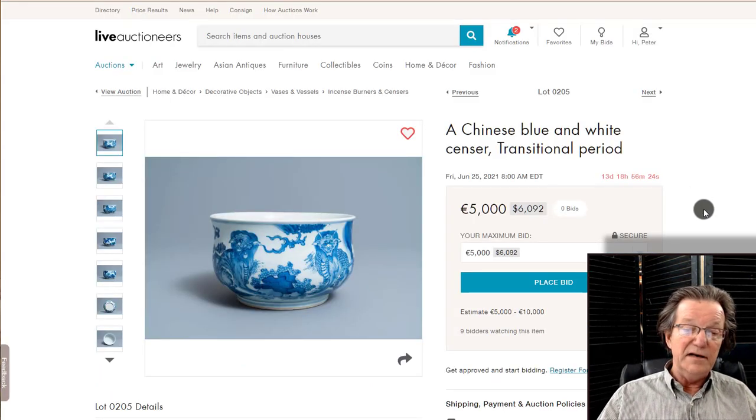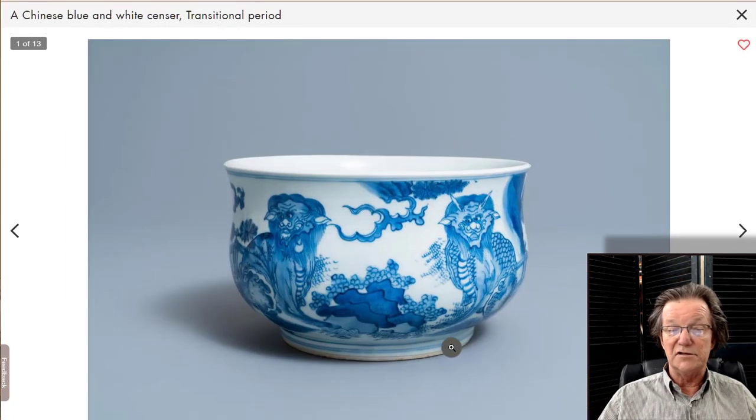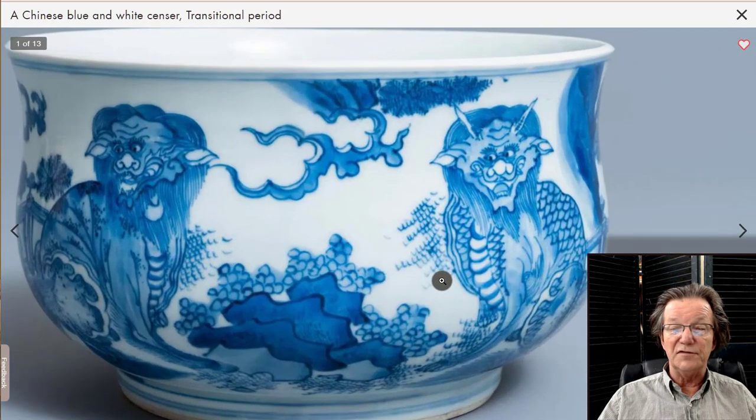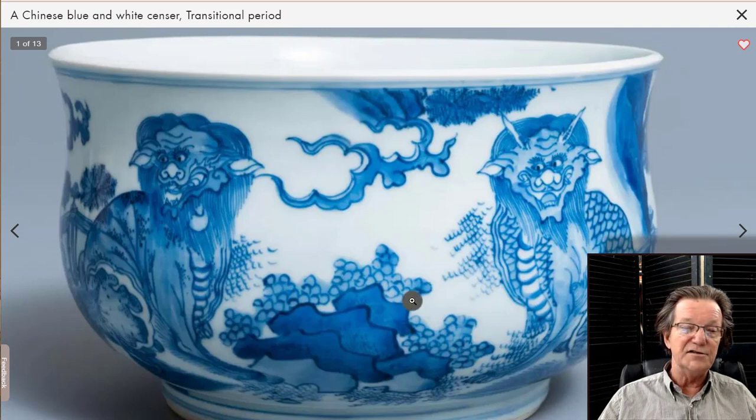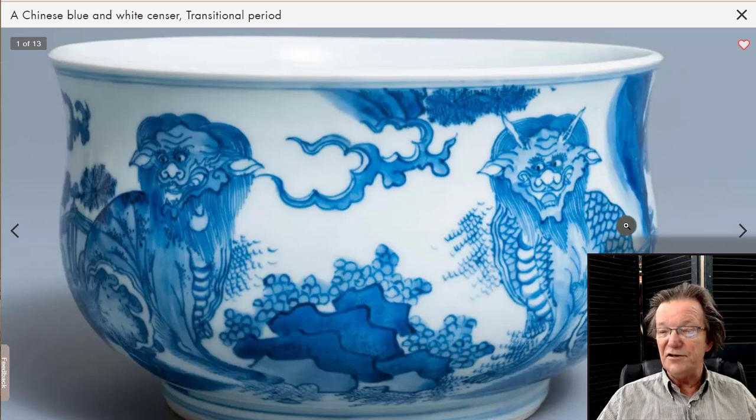This is one of the niftiest transitional period censers I've seen. It truly, truly is. I love the animals on it. They're beautifully, beautifully done. Clouds and rocks, very typical. The grasses, those U-shaped grasses that the transitional pieces were so well known for. And the facial expressions of the Fu lions here and here. They look mischievous but friendly.